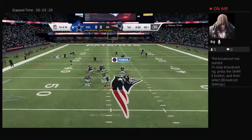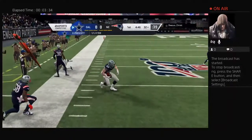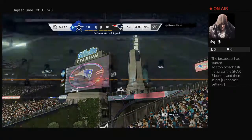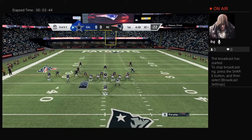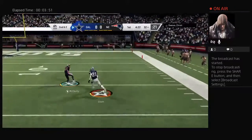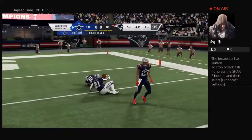Following the interception, here's Prescott. This to Jarwin, and they'll get him down after a pickup of 8, 2nd and 2. Let's just break this down and make it pretty simple. Key to the drag route, letting the play develop, finding the hole in the defense, and giving your athlete a chance to make something happen once he has the ball in his hands. He's got a first down and much more inside the 20, and down to the 7-yard line.